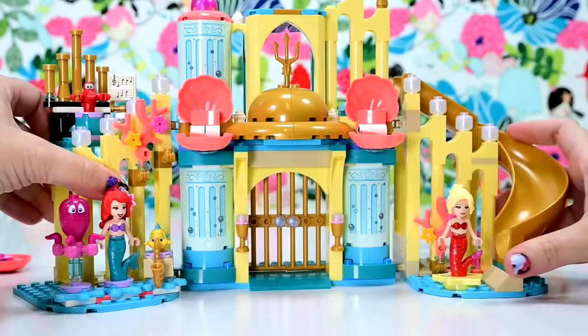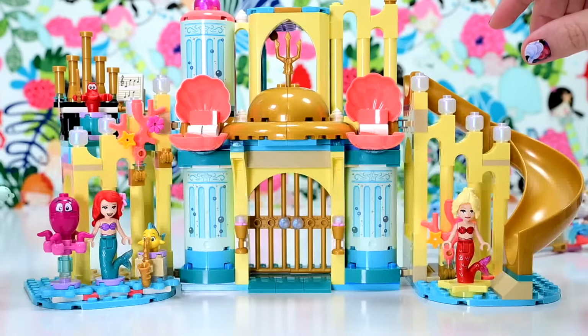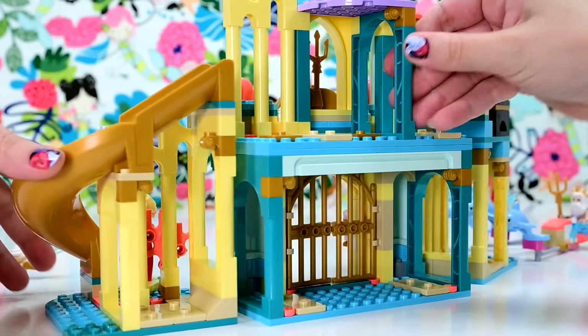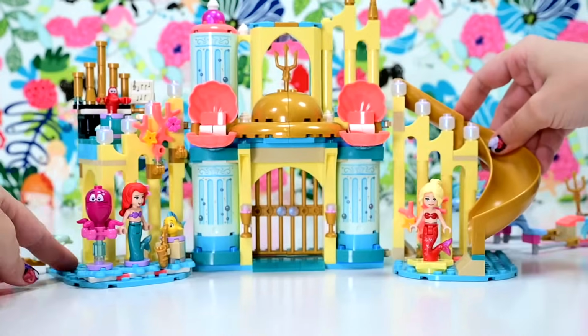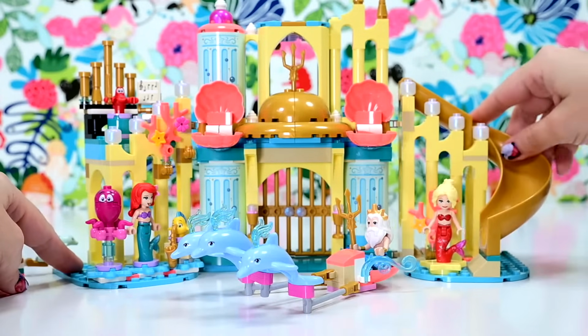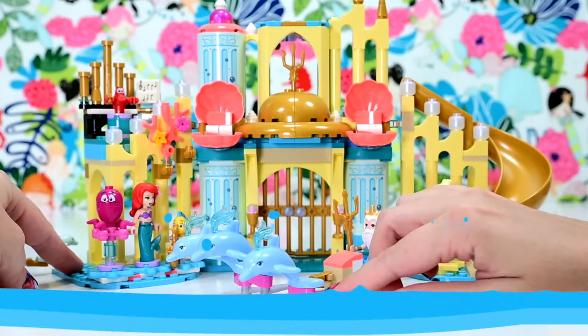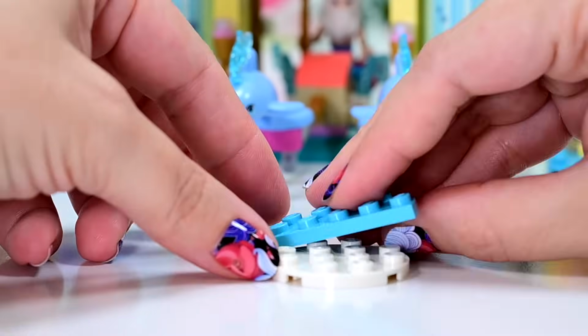We're not finished though. We've still got the tippity top to do. But doesn't it look amazing? I just love this structure. It's so underwater palace-y. All of the negative space with the arches and the differing heights. It looks really, really good. Oh my gosh. All right. Okay. I need to stop playing with it as it is because we've still got more building to do.